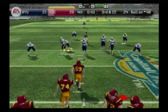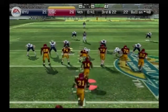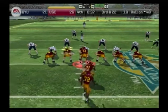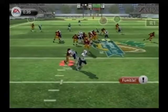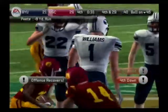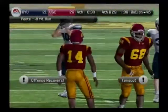They line up at the 48. Third down. Brigham Young going with a three-man front. Nice play fake. Ball's loose. Simpson with a recovery. Boy, they dodged a bullet right there, fellas. More like dodging a missile.